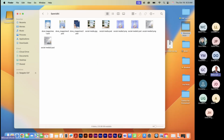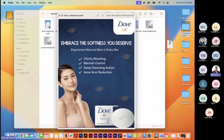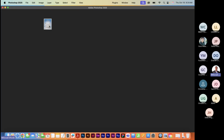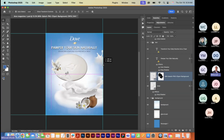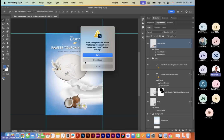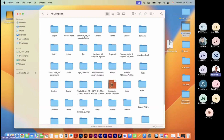Yeah, some more stuff over here. This is a nice Dove ad. If I show you the PSD file again, you'll see all the different layers that are put together: the soaps and the splashes and the coconuts and the trees and the flowers and all the nice stuff. Okay, so again, this is the social media ad campaign. I'm sure you saw some other samples from the other teachers. I'd love to show you all of them, but that's going to waste all our time.